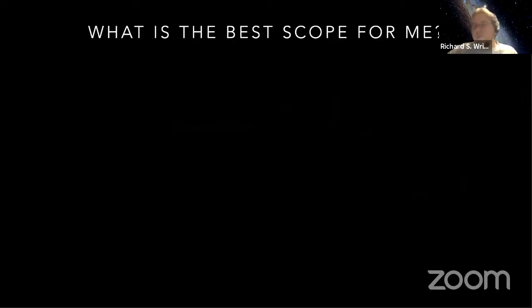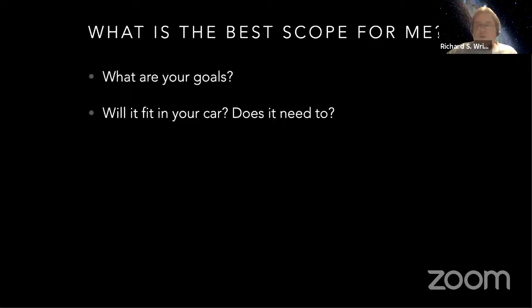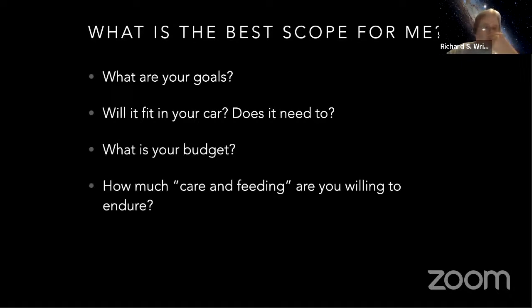So what's the best scope for you? That's kind of what we're going to spend some time going back and forth with. It depends on what your goals are. Do you want to be able to take it with you? Also, what is your budget? And how much care and feeding are you willing to give it?